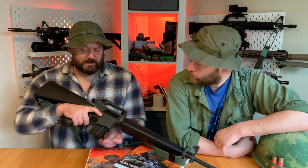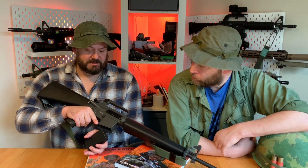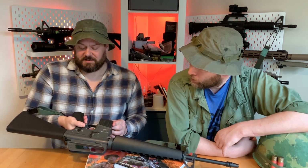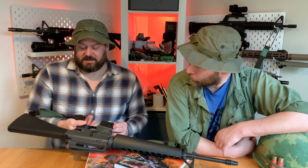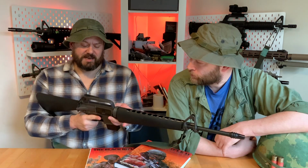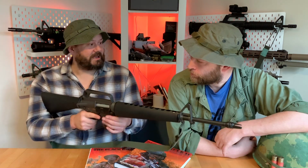Really simple stuff like the mag release is very ergonomic, and that's one of the things they did, a massive ergonomic study. Very easy to get to the controls. You can flip that selector without taking your hand off the grip. The whole point was to keep the firing hand on the grip, and do pretty much every single action you need to without having to take your hand off the grip.